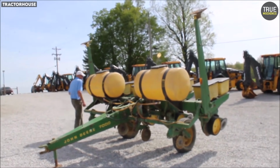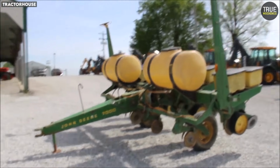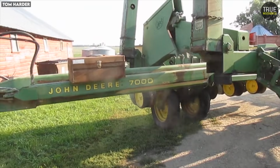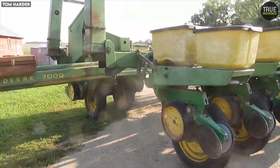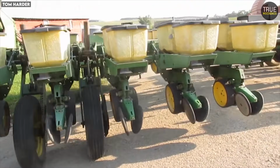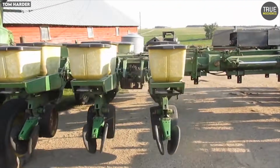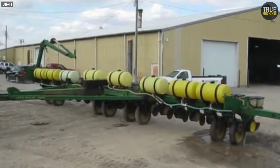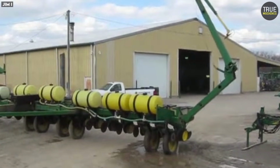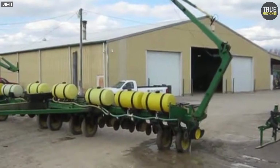What made the 7000 legendary was its combination of precision, durability, and versatility. These planters could handle everything from corn to soybeans to sorghum to sunflowers with simple seed plate changes. The parallel linkage row units maintained perfect depth control in variable soil conditions. The heavy-duty toolbar construction meant the planter would stay straight and true even in tough planting conditions.